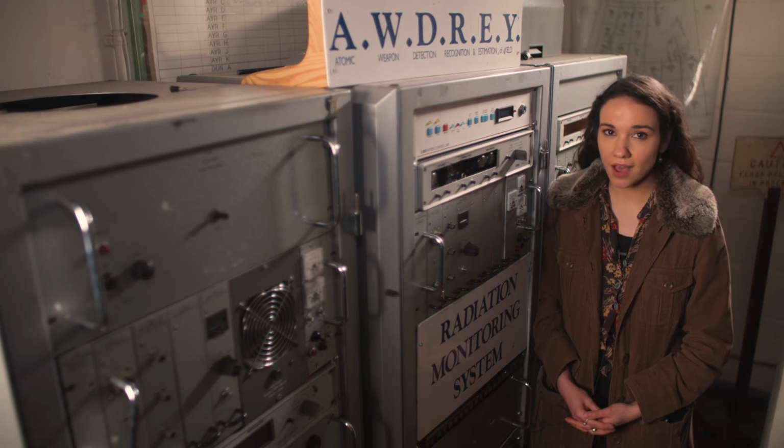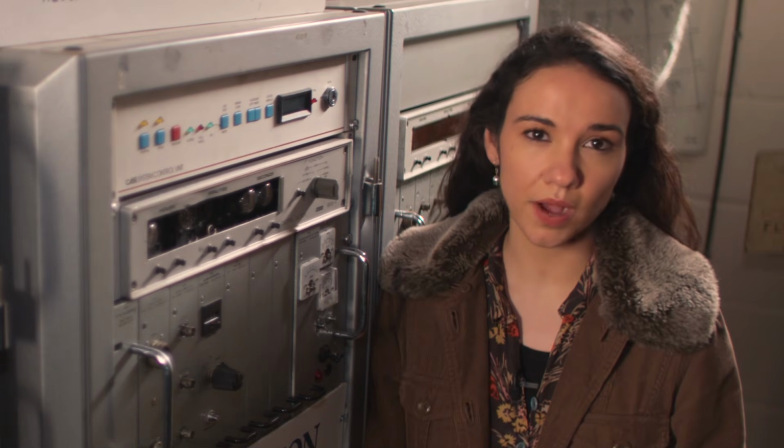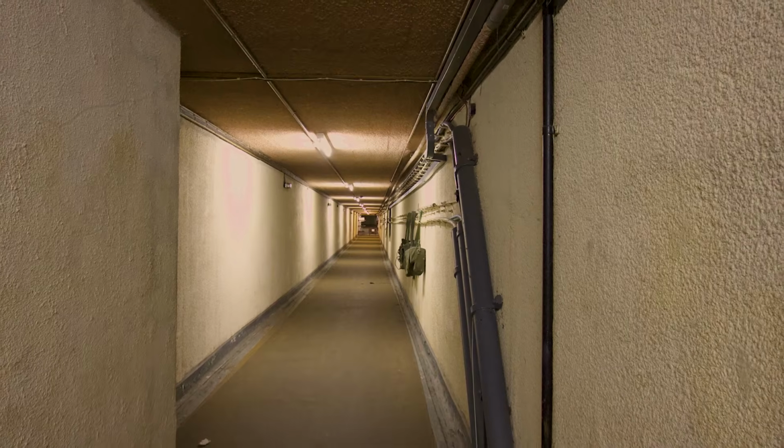Bizarrely, a year after this, there were still guards based at Kelvedon Hatch. In fact, the Kelvedon Hatch bunker was only decommissioned in December 1994, a full 3 years after the end of the Cold War.